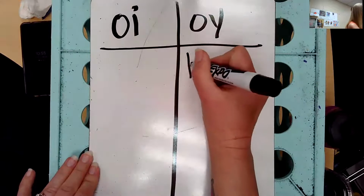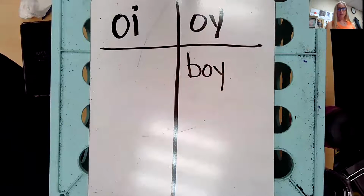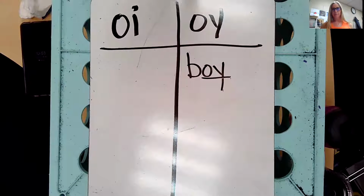But if we had the word boy, it goes over here like this because we have oi at the end. I also want you to underline that word, the O-Y pattern, because we want our brains to recognize that O-Y pattern. All right. You keep building on your whiteboard. Don't erase anything.